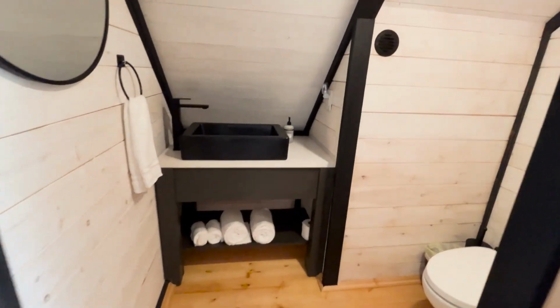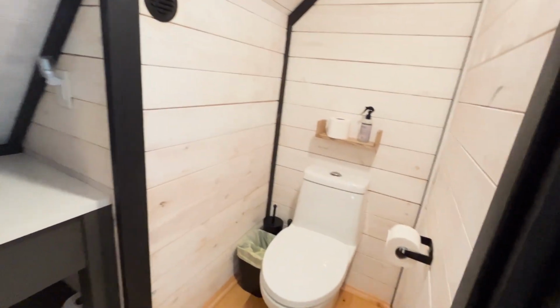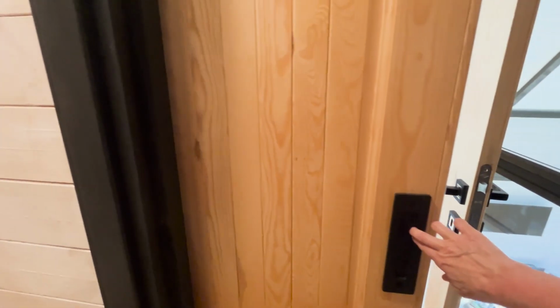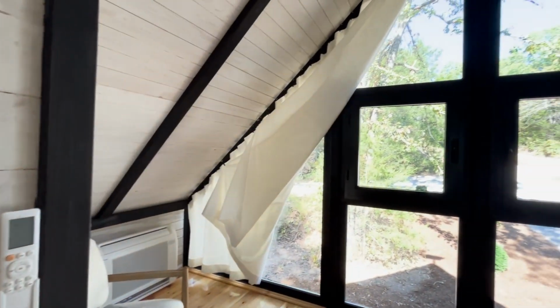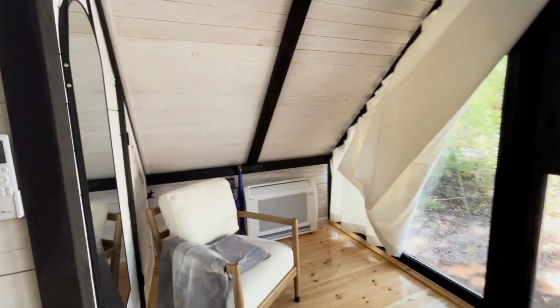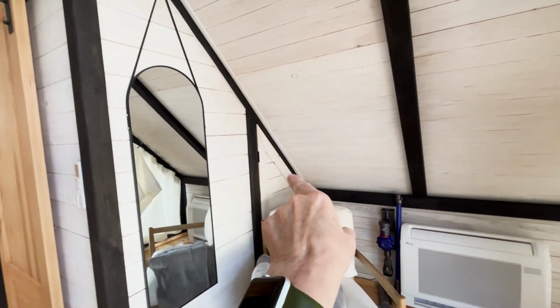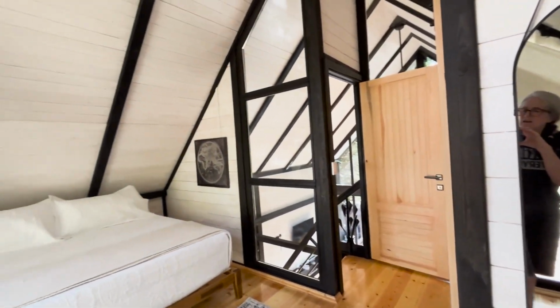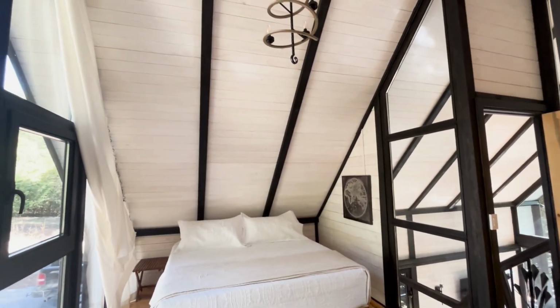You come upstairs and there is a half bath with your commode. The door is your doors, but we just put it on a barn door thing and it just slides. This is the loft. You got your mini split. I have a little storage closet there for extra sheets. Pretty light fixture up there.